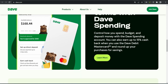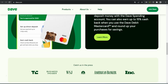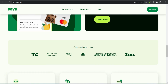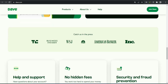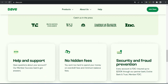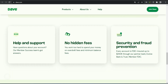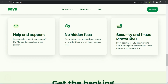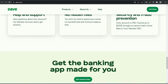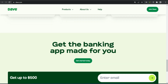Download the Dave app from the Google Play Store or Apple App Store. Enter your personal information, including your name, address, and date of birth. Provide your social security number for identity verification and fraud detection. Connect an external debit card to link to your new Dave account. Confirm your email address and mobile phone number. Set up direct deposit with your employer to qualify for early paycheck access. Wait for approval from Evolve Bank and Trust, who provides FDIC insured accounts through Dave.